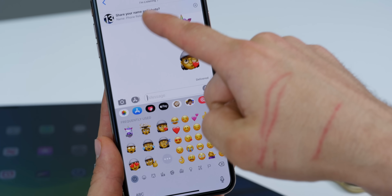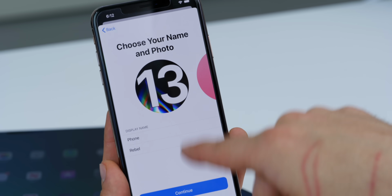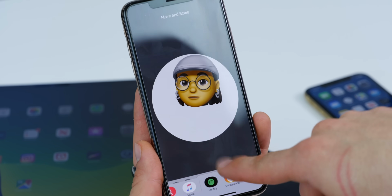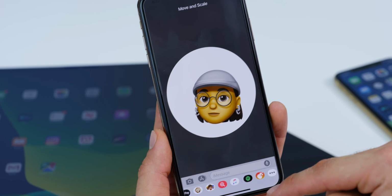And also here's that option to share the name and photo. So you can go ahead and click share and it'll ask you what you want to use. So let's see what there is. You can actually use your Animoji. Cool. I don't think I'm supposed to be seeing this here. It's covering the system UI. It is absolutely chock full of bugs.